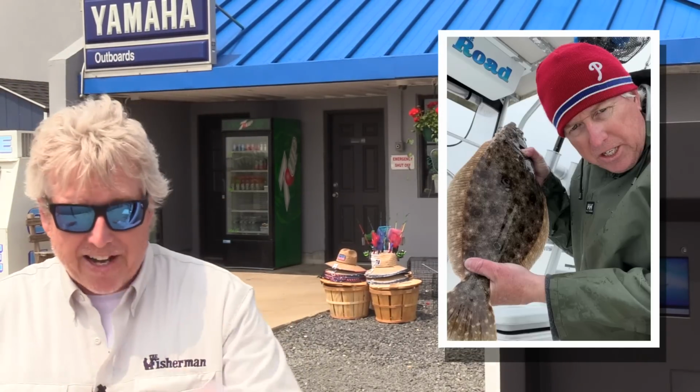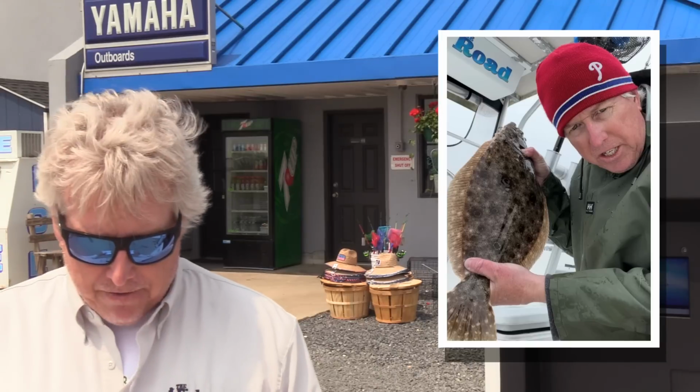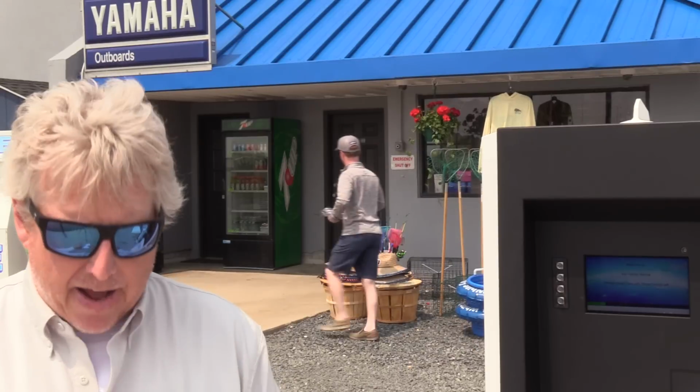But listen, if I could load up on some fluke, you can load up on some fluke. Even the blind squirrel gets the nut, you're going to shake the tree, my friend. We are seeing a pretty solid weakfish in the Garden State this season as well. A good weakfish bite at this point.